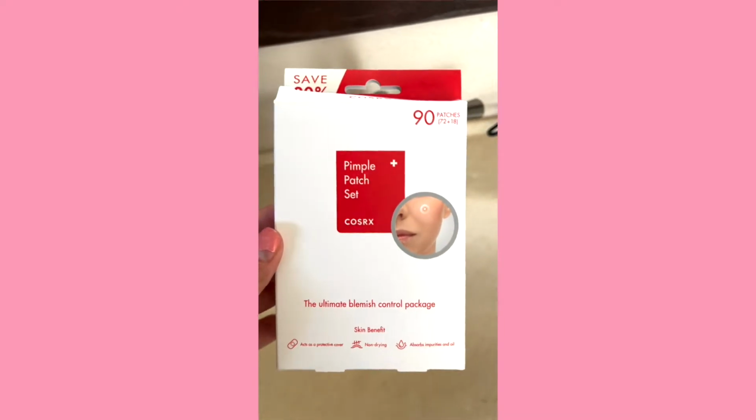So I was really skeptical about hydrocolloid patches, especially when I heard that there's no actives in this one. I was like, how is it going to treat my pimple then? But these are actually really good for when you have a whitehead forming. That's the later stages of a zit. When you have a whitehead, you can see that pus coming out and it doesn't look cute. This is what those are for.